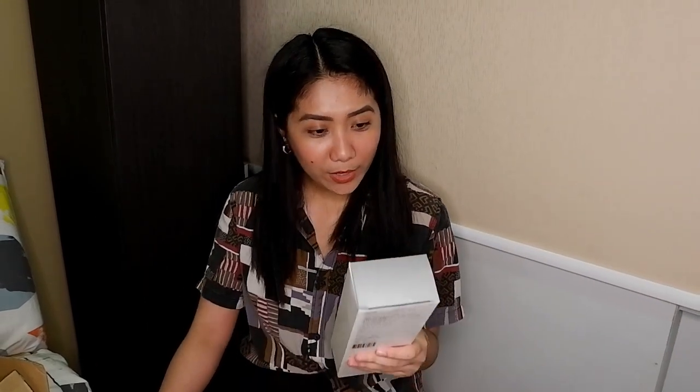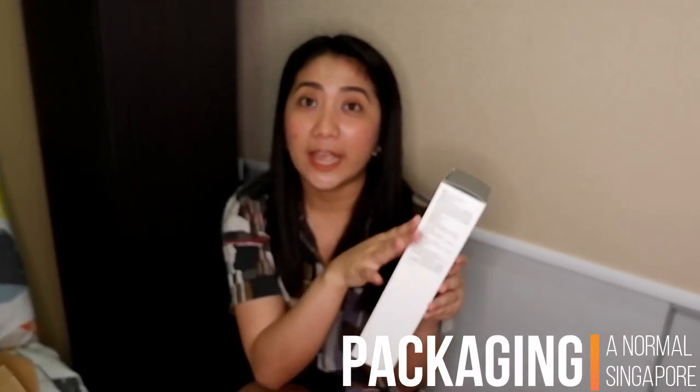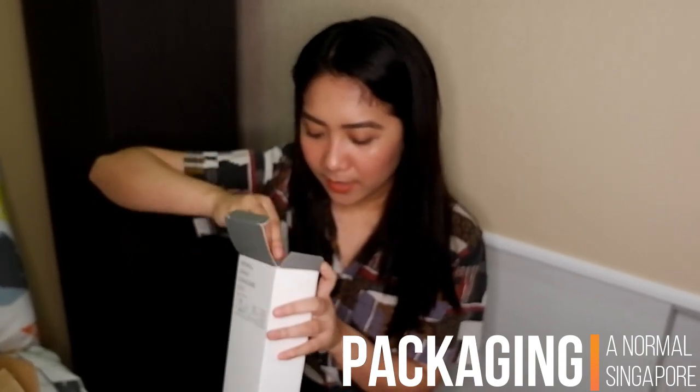Now guys, we go to the second product, which is the normal spray home care. So they have two types, which is the zero and then the laundry. So we open the zero. The box is also good for me. Sealed well. But the details of the product are in Korean characters, so I think they need to add more here. And then when you open it, it looks like this.